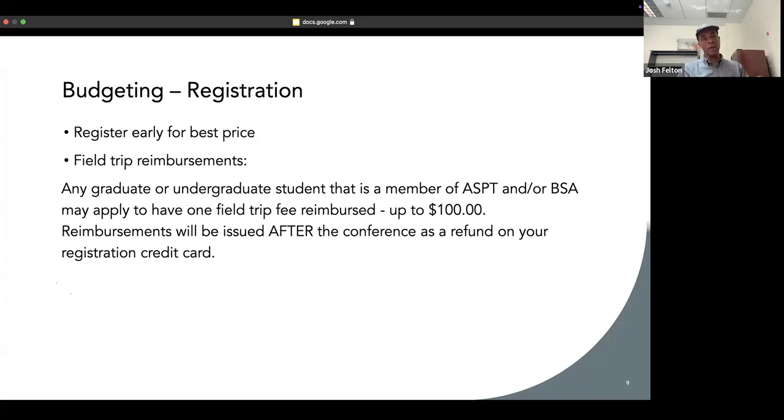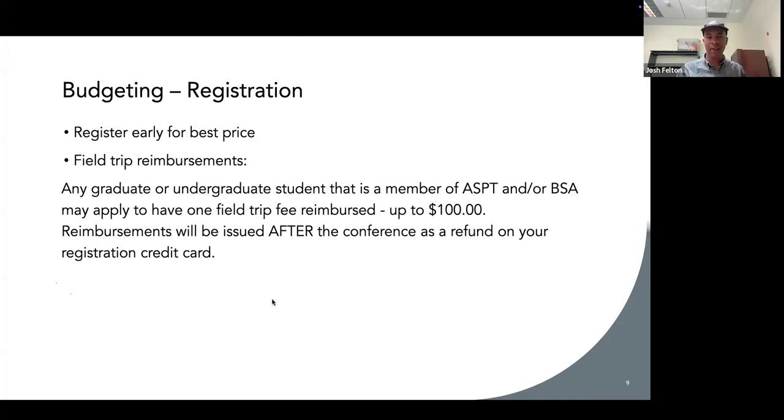You could have signed up for this within your registration. You could click a box, I presume, to ask to get your field trip fee reimbursed, but just keep your eyes out on your debit or credit card bank statement to see if you do get that refund. And keep your eyes out for that in the future. It used to be that you had to fill out a Google form, not a part of the registration, but now I'm happy that they've implemented that within the registration itself.